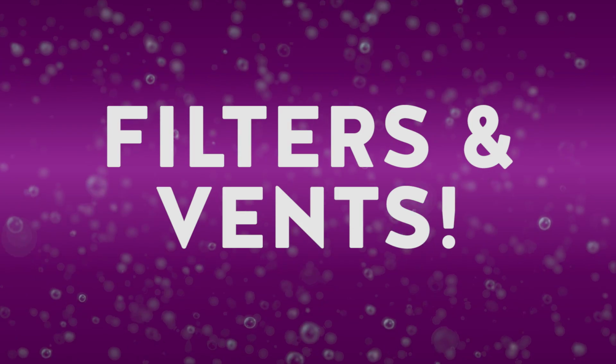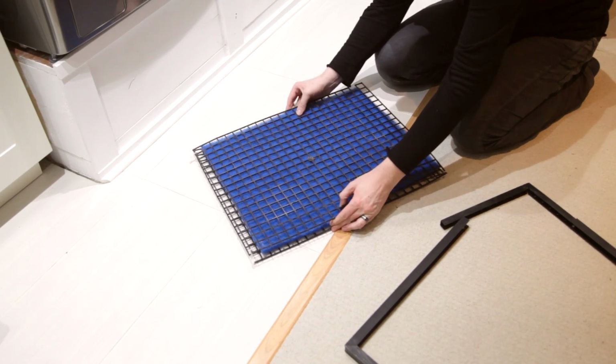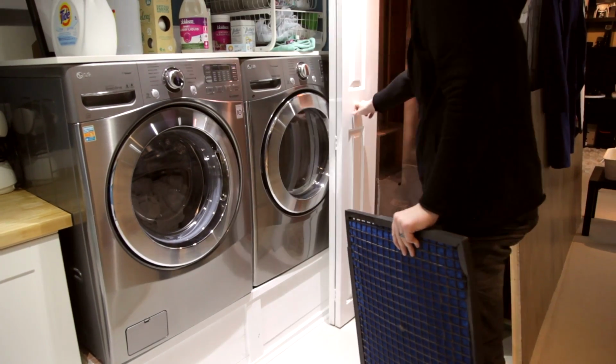Filters and vents. The HVAC system in your home is really important. In fact, if it's not clean, you're not breathing in clear air. So the first thing to do is to change out your HVAC filter. And you should do this about 4 times a year, but if you haven't done it, spring is really the time you need to do it, and then maybe set yourself a calendar reminder so that you do it once a quarter.